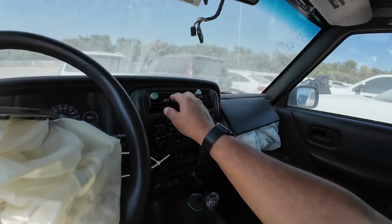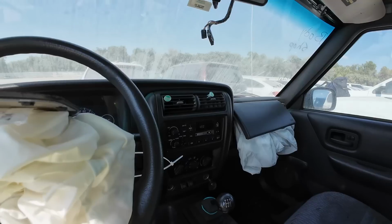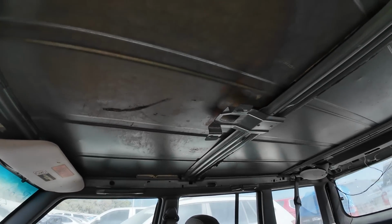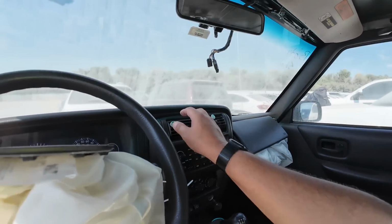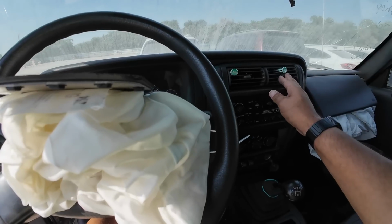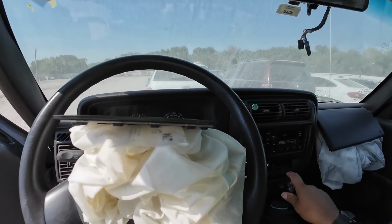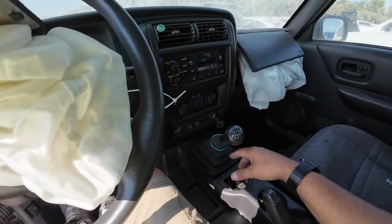AC is cold. So even though we have header panel damage, we do not have a blown radiator or a blown condenser. We also don't have a sunroof. We don't have a headliner in here either. But yeah, that AC is ice cold, guys. Wow. Honestly, I didn't expect it to have air conditioning. I wish we could pop that hood. I really do.